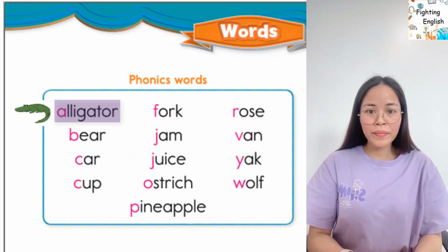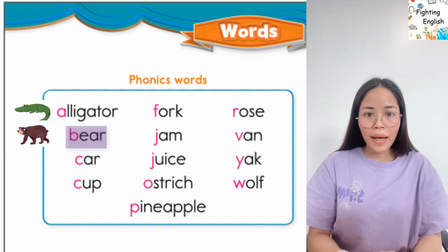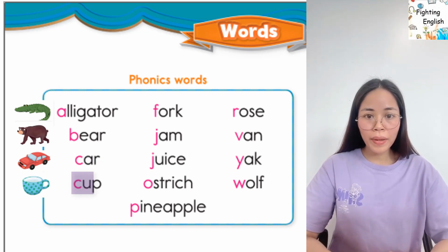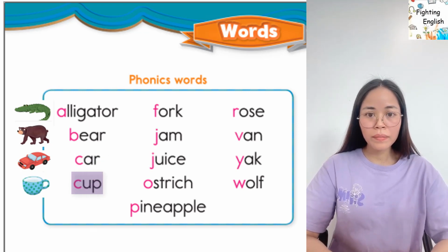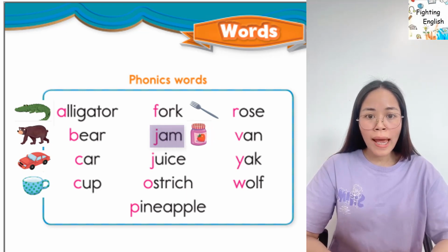Phonics words. Alligator. Bear. Car. Cup. Fork. Jam.